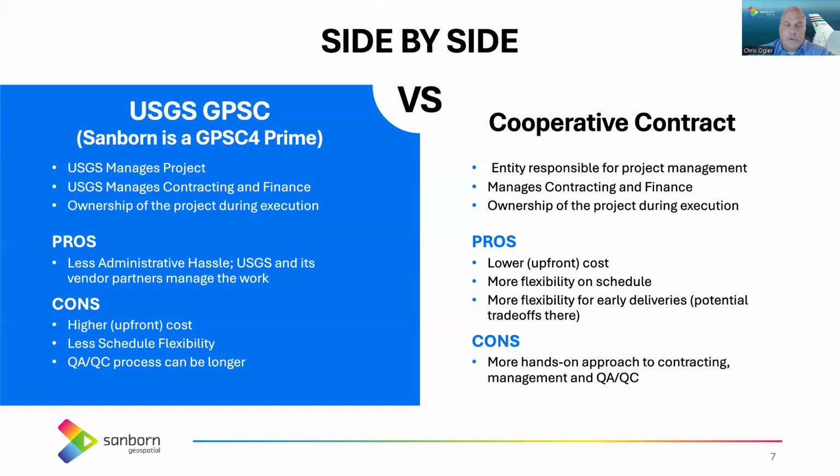Some of the cons are a more hands-on approach to contracting management and QA/QC. So we've seen entities have to hire their own QA/QC contractors, and that's fine.